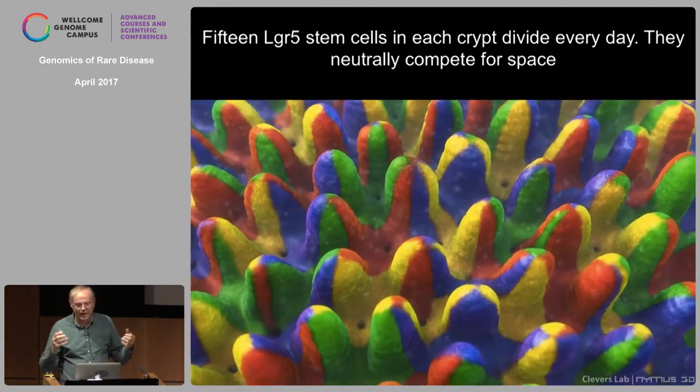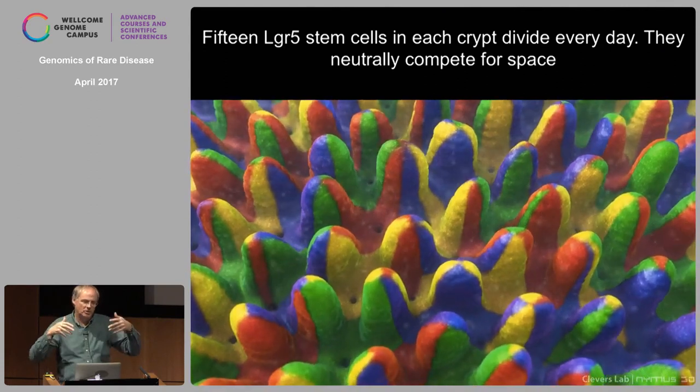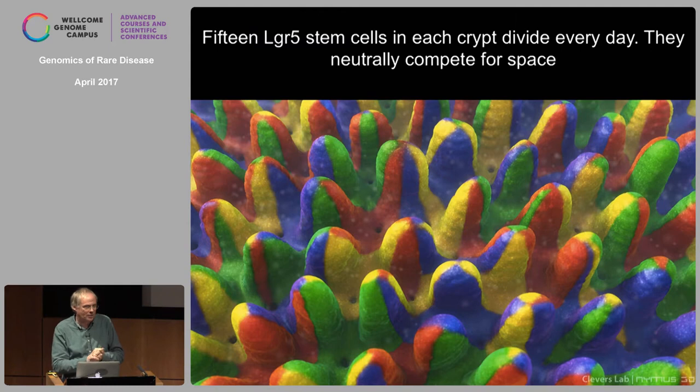So we don't see any asymmetric divisions, we just see divisions. Every day you double the number of cells, and half of them get kicked out. And if you play this game with 10 colors, you lose one color after the other, and eventually you're left with a single color. We think actually that probably most, if not all, stem cell systems in adult tissues use this strategy. So they fix the space of the niche. Stem cells just divide, and as soon as there are too many, they're kicked out. If there are not enough, they will fill up the niche again. It's a much more robust system.